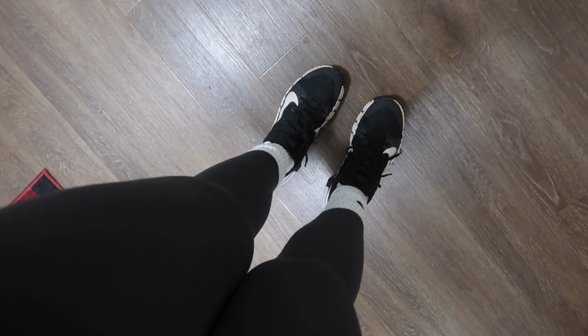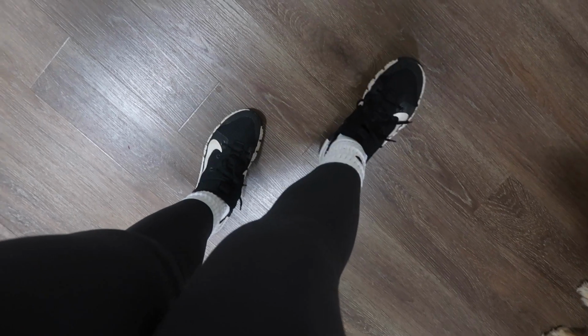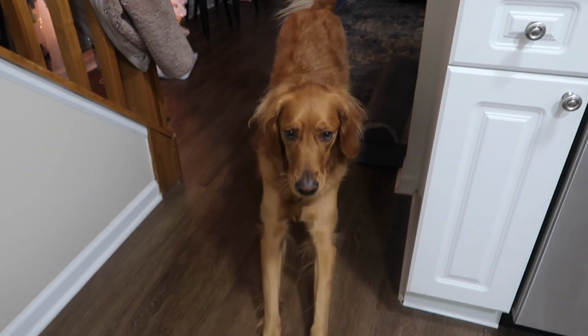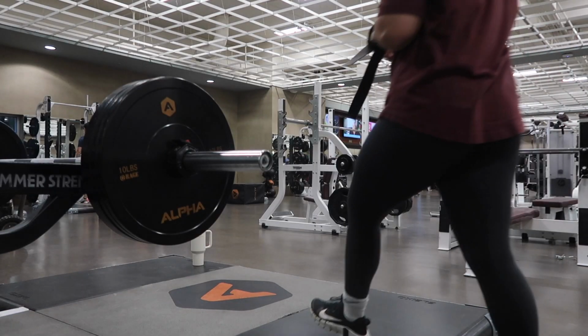Okay, I actually changed my shoes because my Nike RYZs aren't very good for leg day. I switched into these Nike Metcons because they have a flat sole. So Cammy says hello. Hi, baby. Ooh, big stretch. Big stretch.